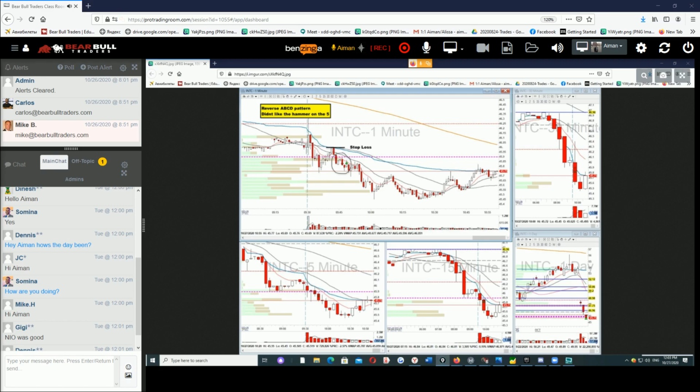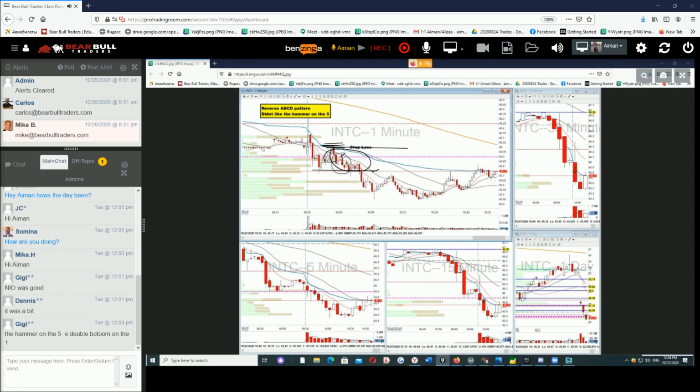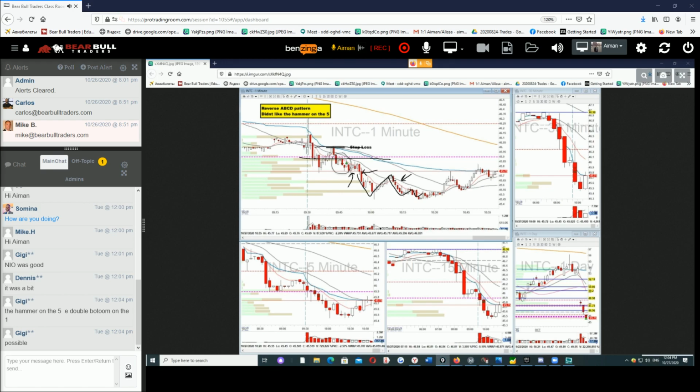Look at this. When you entered right here for a reverse ABCD pattern, your stop loss was up there and you still were within a range. This is the low of the range, that is the high of the range, right? Anywhere around here, stop loss should still be the same. After you take it for the breakdown, for example on this week right here, stop loss could become the half of this new range, and then ride the trend. Then you're having a retest right there for another possible add. Then you're having a 5-minute double bottom and exit all out there. That would have been a good way to do it.